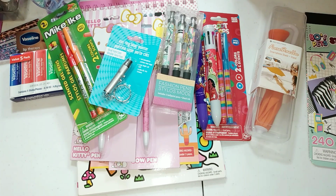You can't have too many pens. When you're looking for one, you can't find one, but when you don't need one, you have a plethora of them. So I just wanted to share this with you all. Hopefully I'm not the only one that picks up unnecessary things in the checkout line, or just going to Dollar Tree and Five Below, because for some reason I just love those stores.